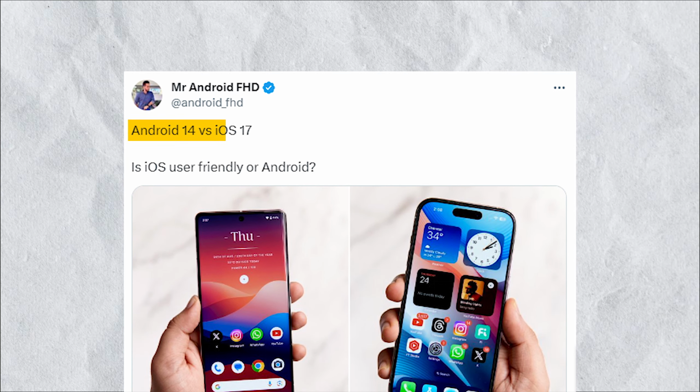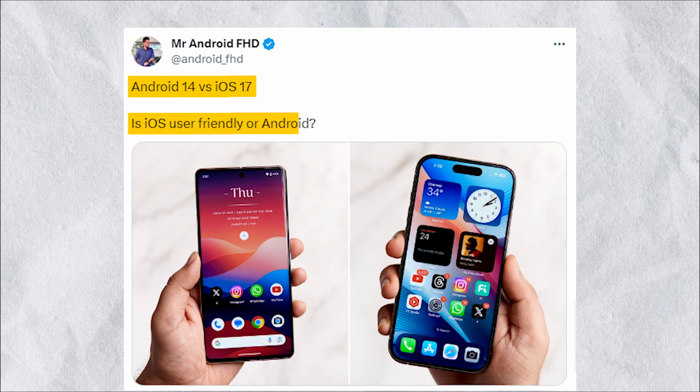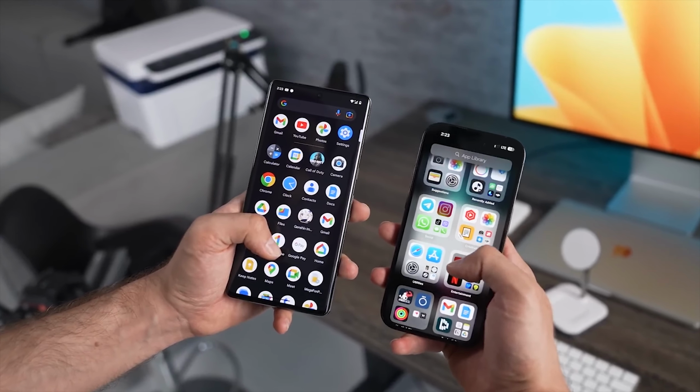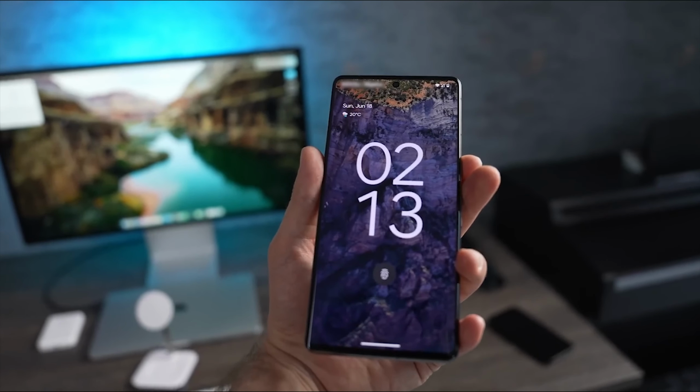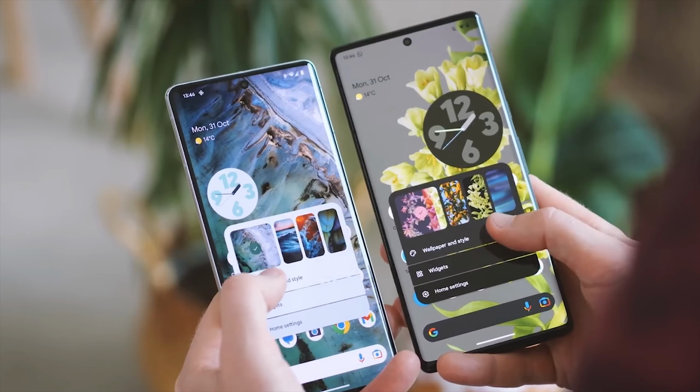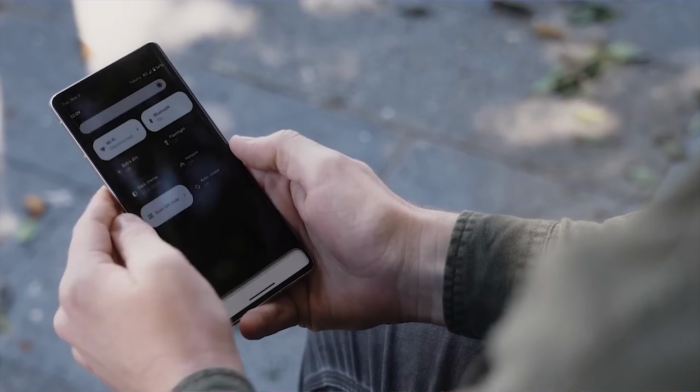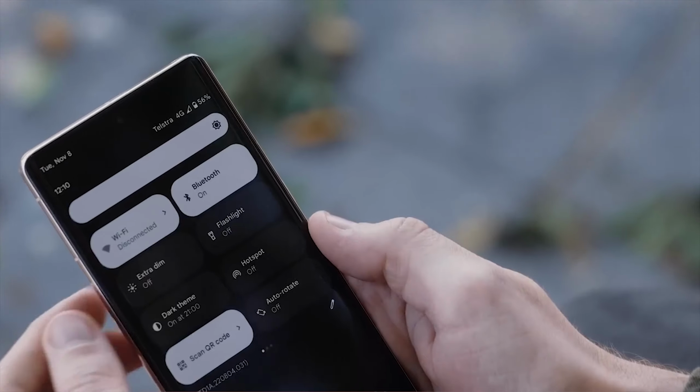In terms of software, both the latest versions of iOS and Android are mature, capable, and full-featured smartphone operating systems that can handle just about anything you throw at them. In general, if you're looking for the most customization, Android is your best bet, but if you want the most seamless experience, iOS is the way to go. However, both are great choices.